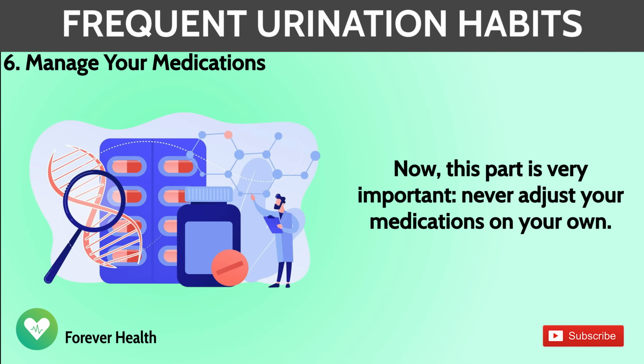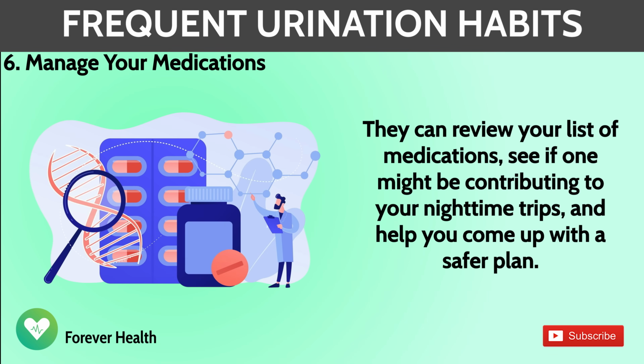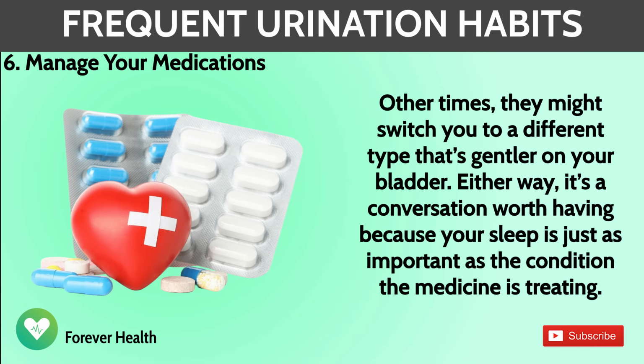Now, this part is very important. Never adjust your medications on your own. Even if you're pretty sure that a certain pill is making you go more at night, always talk to your doctor or pharmacist first. They can review your list of medications, see if one might be contributing to your nighttime trips, and help you come up with a safer plan. Sometimes the solution is just taking the medication earlier in the day. Other times, they might switch you to a different type that's gentler on your bladder. Either way, it's a conversation worth having, because your sleep is just as important as the condition the medicine is treating.